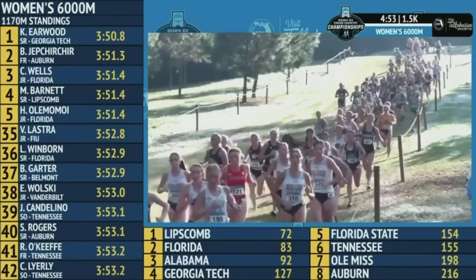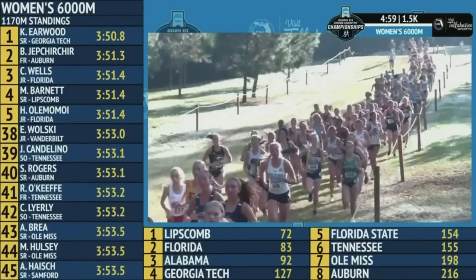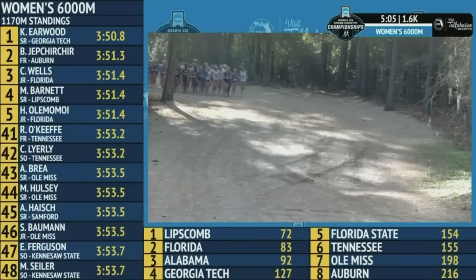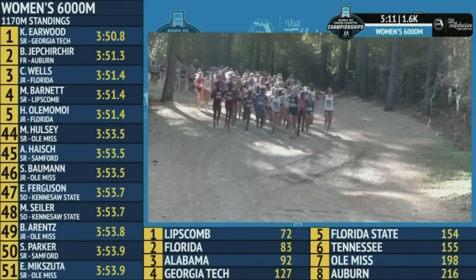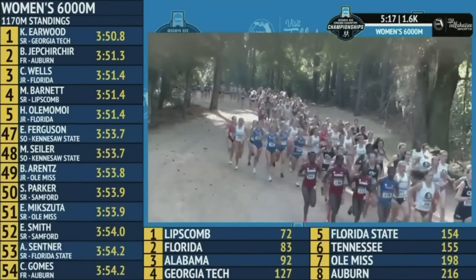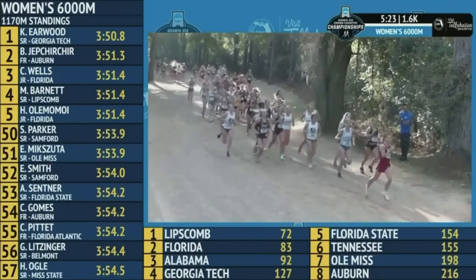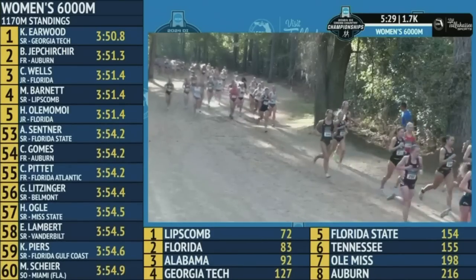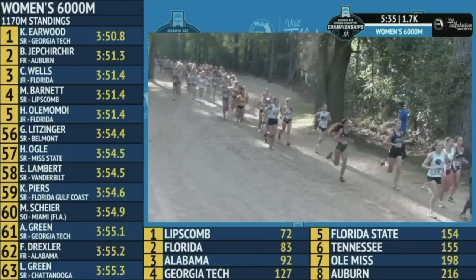Brenda Jepchirchir from Auburn. Caroline Wells, we mentioned, from the University of Florida, the high school course record holder here at Appalachia Regional Park for 5K. Mackenzie Barnett for Lipscomb. Hilda Olamoime is running 5th. And then a 4-pack of Alabama Crimson Tide runners: Doris Lemnele, Brenda Tue, Feline Cheruto, Addison Dorenkamp, and then rounding out the top 10, Bika Sheperin from Florida State University. The Seminoles off to a pretty strong start very early on, just about 15% into this race.